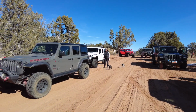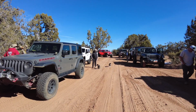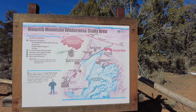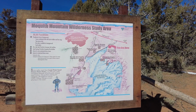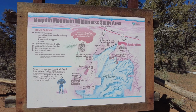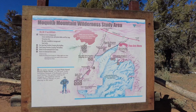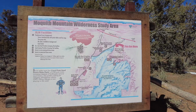Well, our group has found our air down locations, and everybody's getting their tires set for some dirt trail now. We've stopped at the Monquith Mountain Wilderness Study Area. We're not very far from the Coral Pink Sand Dunes State Park of Utah, very close to the Arizona border. It's a big OHV area, with several campgrounds in the vicinity, some trailheads for OHV, and hiking trails as well.